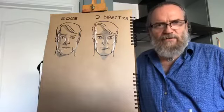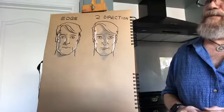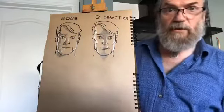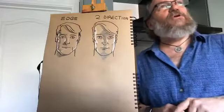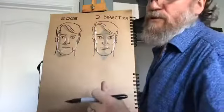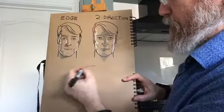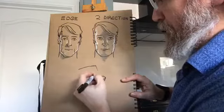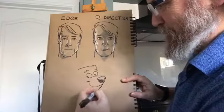So, anybody got any requests in the bottom there, or shall we move on? Maybe an animal's face. Okay, an animal's face. So, with shading, I guess you're talking about as well. Okay, sure. All right, let's do... What animal should we do? Let's do a dog. Let's just do a simple dog face. We'll go a bit cartoony again, because why not?